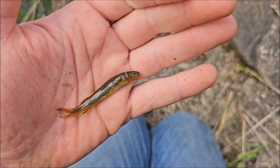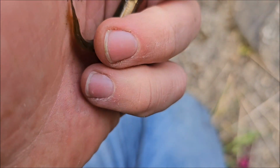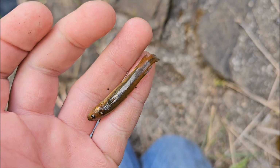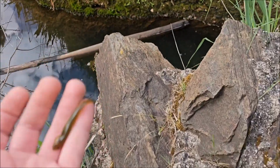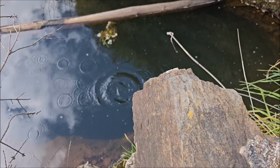Oh, he came off that one. Alright, there we go. So we did manage to catch one. Turns out they are Galaxias. Appears to be mountain Galaxias. Dorsal fin is in front of anal fin. Yeah, awesome. We'll send him back. There we go.